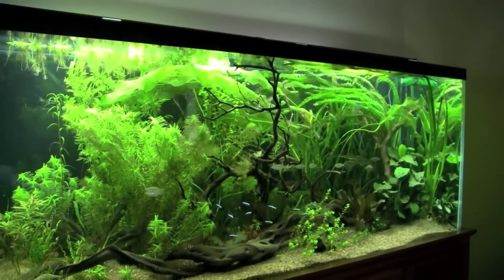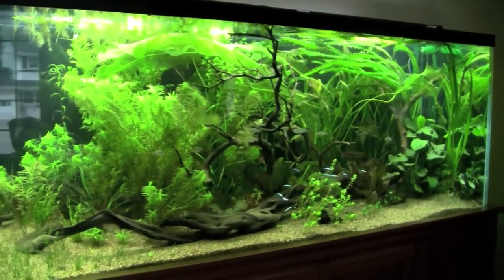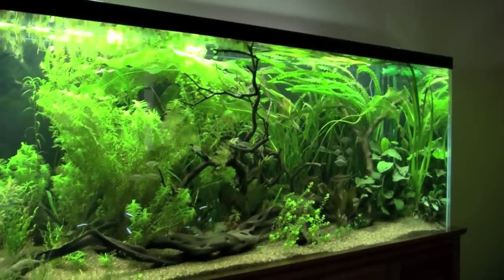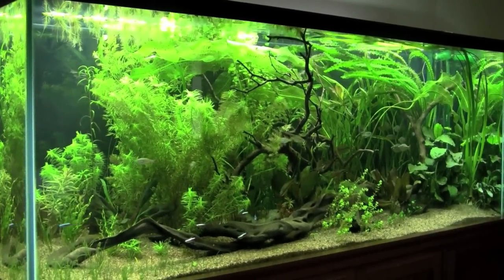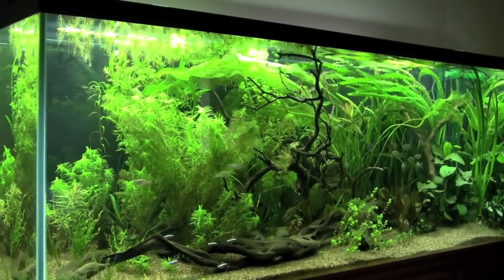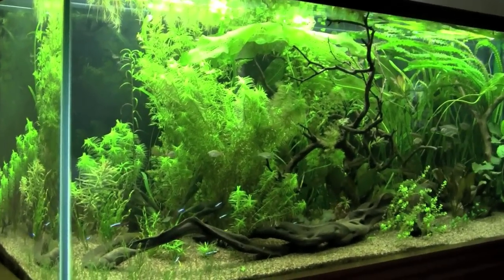My friend Marcel is a talented aquarist living in Madison, Wisconsin, and is a member of our local clubs, the Madison Area Aquatic Hobbyists and the Madison Aquatic Gardeners Club. As you can see by this spectacular 180-gallon display tank, Marcel's interests include plants and rainbow fish.